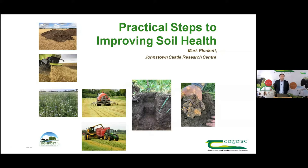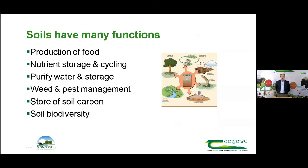So if we think about soil health, and look, I've looked at many definitions over the last number of days, but again, soils have many functions. And again, a key function is food production, fiber production, and energy production.